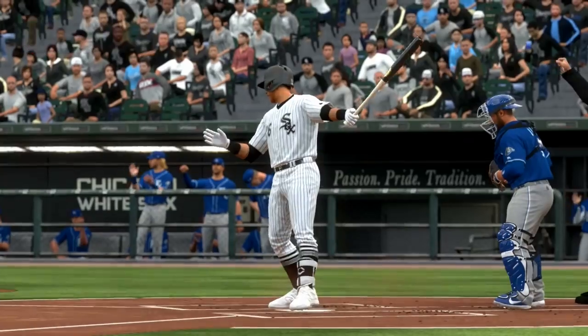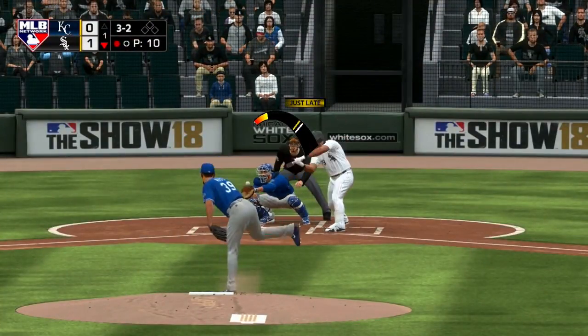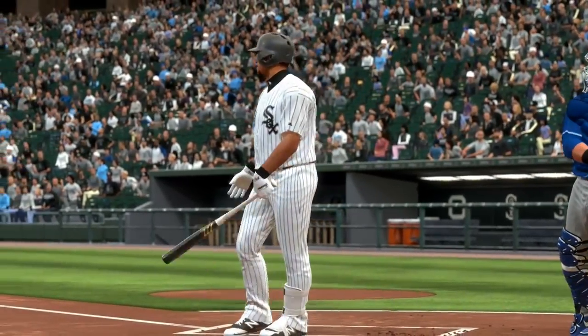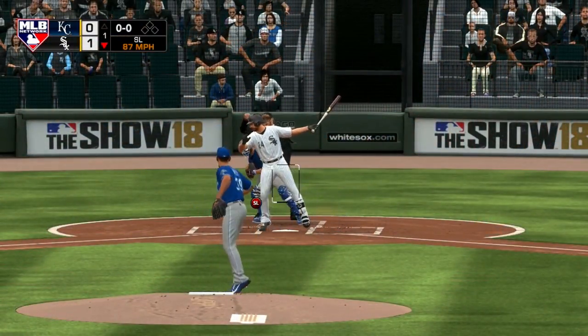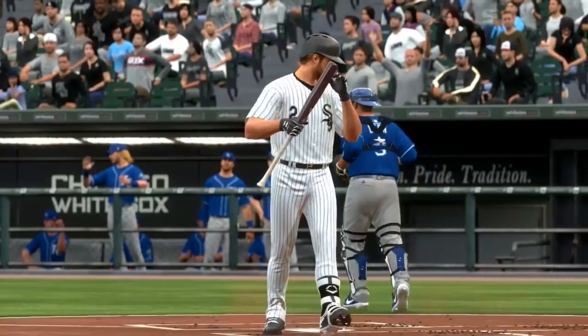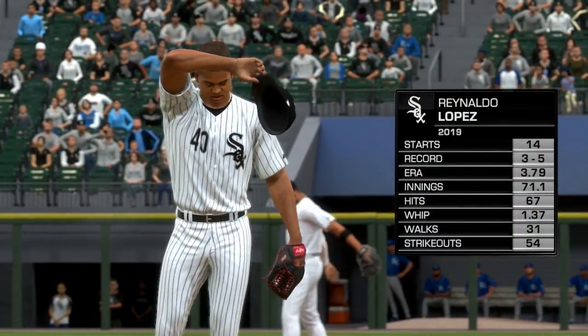Next batter up, Avisail Garcia, chasing a slider. After him, it's Jose Abreu, also going to chase a slider. How about the next batter, Matt Davidson? 2-2 count. He's chasing a slider too. 3 straight strikeouts. Reynaldo Lopez on the hill for the White Sox, 15th start of the year.